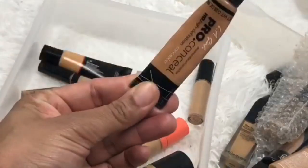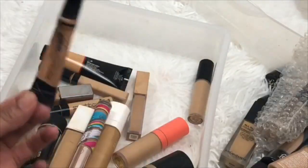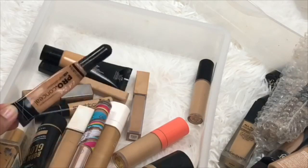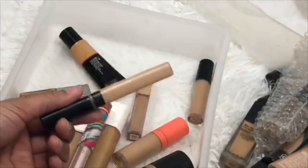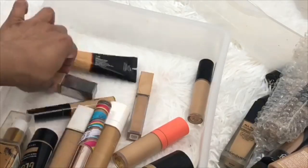This is some leftover Pro Concealer LA Girl concealer in the shade Warm Honey. This is like my favorite drugstore concealer when I first got into makeup, and it still works really, really well, but I'm gonna get rid of it because I had this for some time. This is the Maybelline Fit Me concealer. I'm gonna get rid of this. I didn't really like how the consistency was.